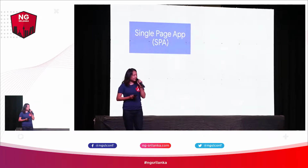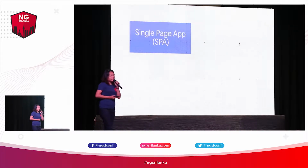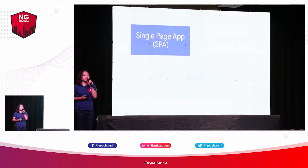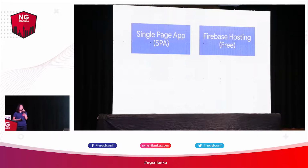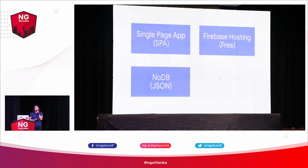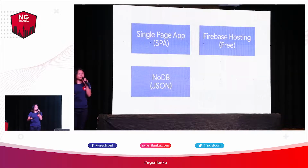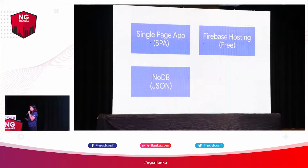So this is how we do it. First, we do it as a SPA. We didn't do server-side rendering because SPA is easier for deployment. In our case, it is enough. So we use a SPA. And then we use Firebase hosting, which is free, to host our project. And then we didn't use any database because our data is quite small. Imagine that all the speaker data is quite static, and all the session information is quite static as well. So we didn't use any database.